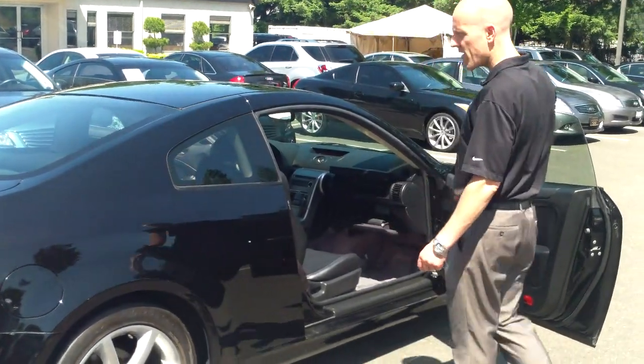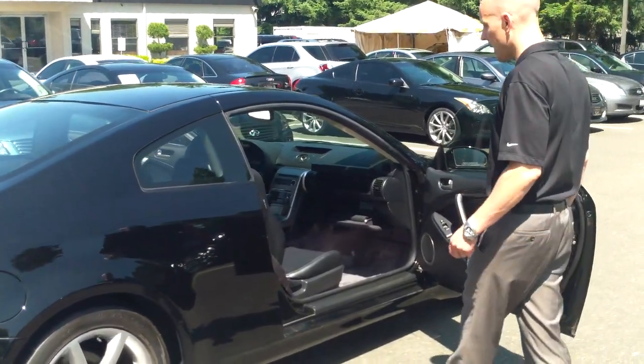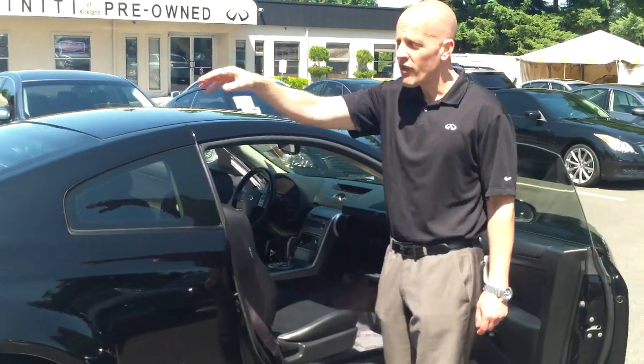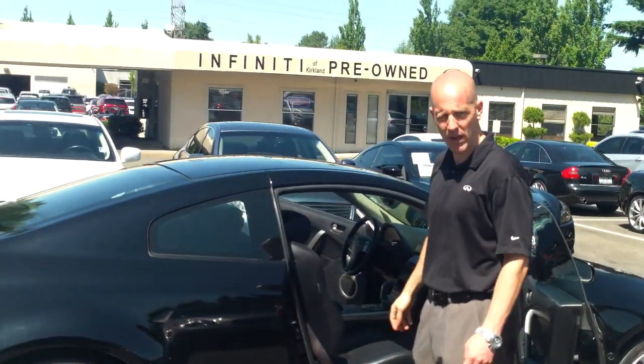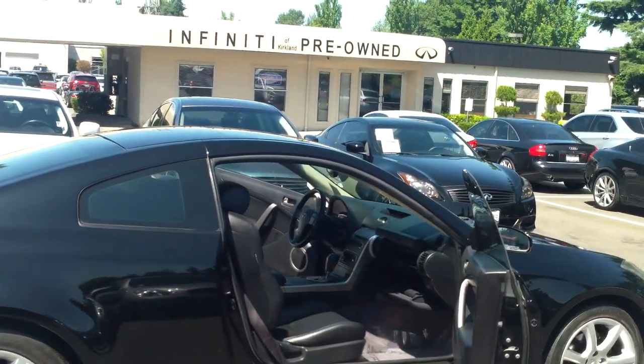And so if you're ever rear-ended in a G35 Coupe or any Infiniti sold in 2003, the headrests actually pop up and come forward. So if you're rear-ended, the headrest comes and gets you rather than your head snapping against it to prevent whiplash. I'll jump inside. Let's take a look inside.